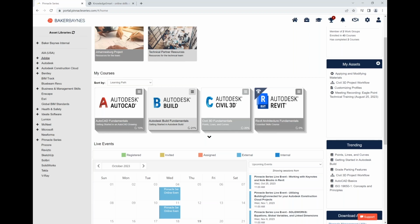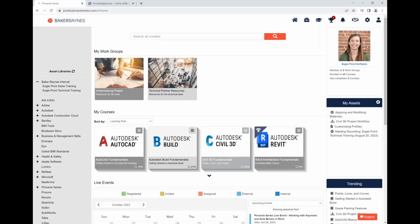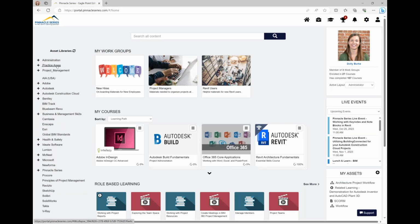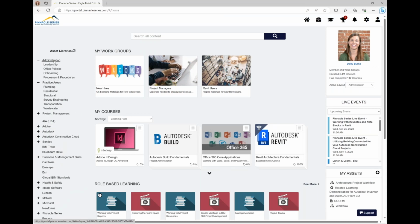Now, the top section of this asset library is the custom content library for your organization, moving forward as a client of Pinnacle Series. I'm actually going to jump into my demo tenant here because I have an example of this already laid out. With Pinnacle Series, you have unlimited cloud storage to add as many training materials, documents, videos, PDF, Word, PowerPoint, as much as you want into the platform and organize into your own asset library.